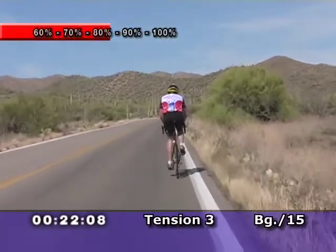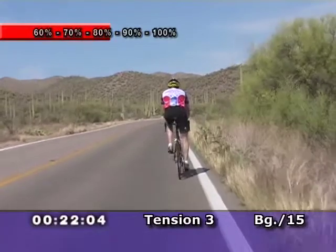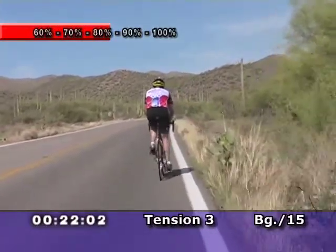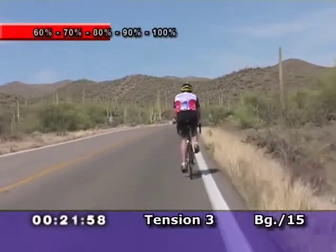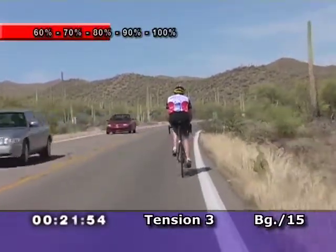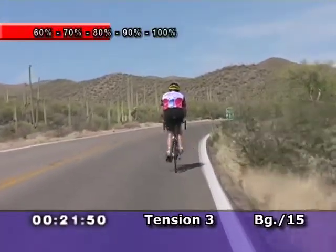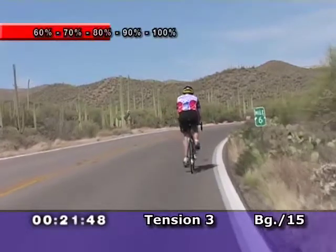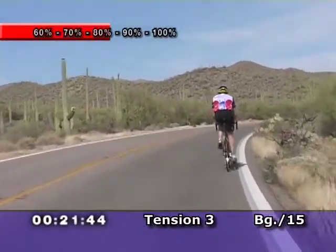All right, so we're heading up, big chain ring 15. Your stationary bike tension should be on about a 3 or 4. And your effort is around 80 to 85%. Because again, we're climbing right now. Nice steady grade. We are not taking it easy. Keep it going, keep it going.